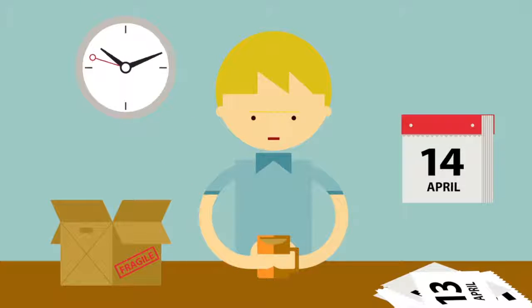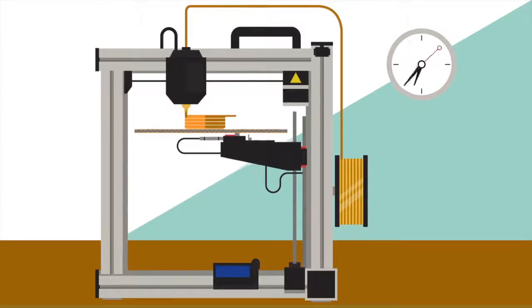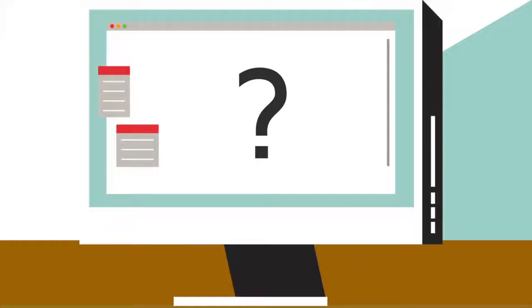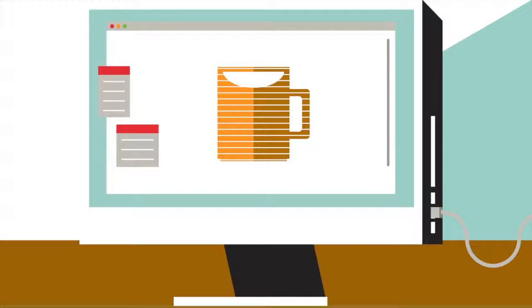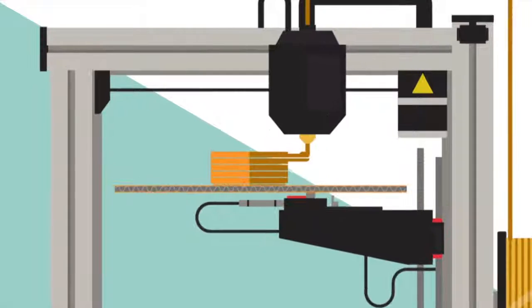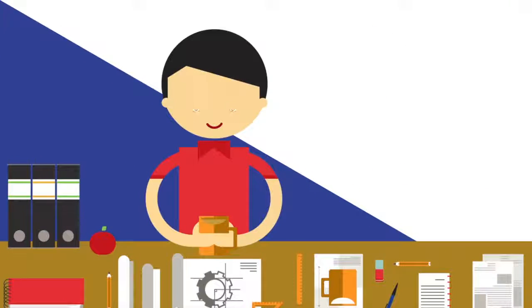You can forget all about this long traditional ordering process, because with a 3D printer, it doesn't take weeks, it just takes hours. How does it work? First, a design is created. The software makes printable layers. The 3D printer then melts the material and stacks the layers on top of one another, all ready to use.